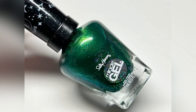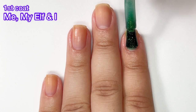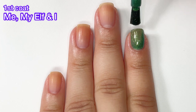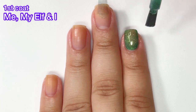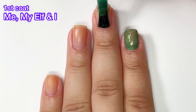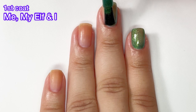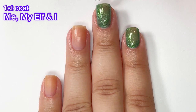Next up we've got Me, My Elf, and I, and this is described as a bright green shimmer. I love this one, you guys. It's absolutely gorgeous. This is what I wanted the previous one, Can I Get a What What, to look like, but in the red version. This green is gorgeous. It has a really great formula. When I look at it, I think of Christmas.